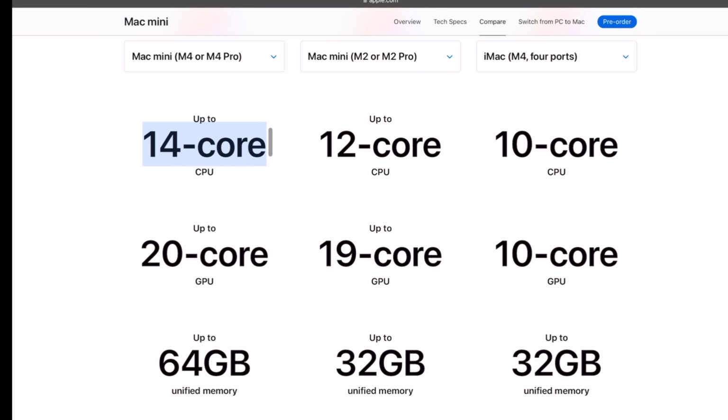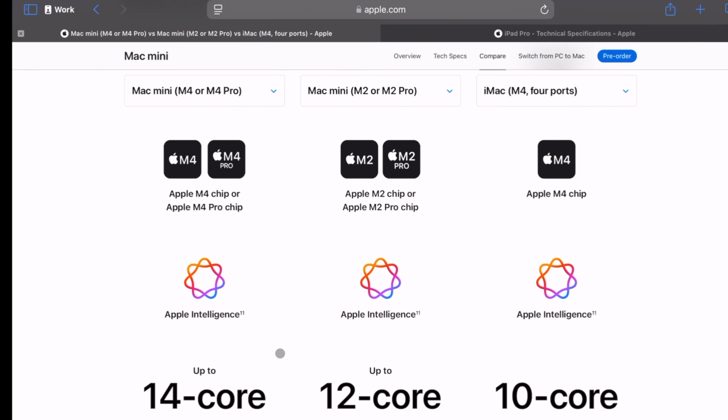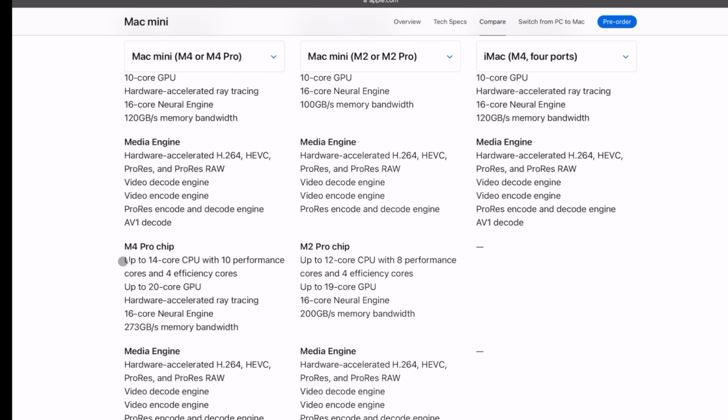But yeah, it can go up to a 14 core CPU now, 20 core GPU, both better core counts than this, double the memory, which is really, really nice to see. And the amount of performance cores on the M4 Pro chip is nuts. 10 performance cores and just 4 efficiency cores versus 8 performance and 4 efficiency cores.